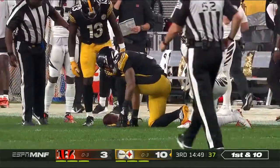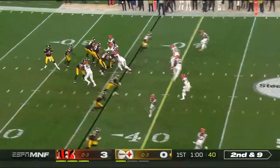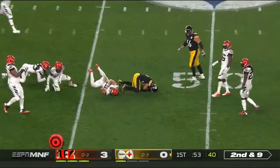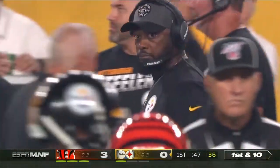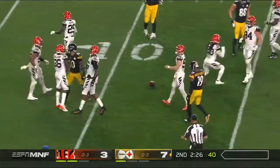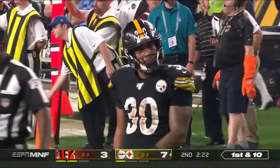22-yard run from James Conner. Now set up the screen here to James Conner. As Conner, good job of keeping his balance and surging ahead to move the chains with 11 more yards. 2nd and 2, James Conner with Washington in front, and look at the room he has there. 11 yards for James Conner.